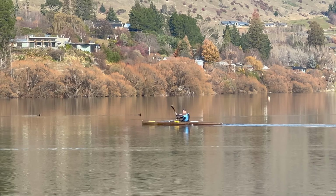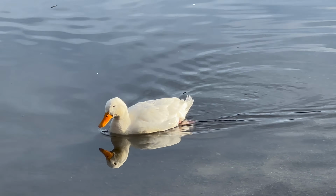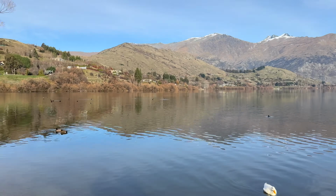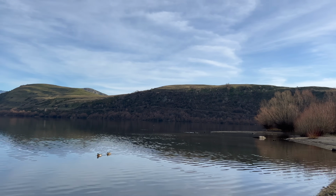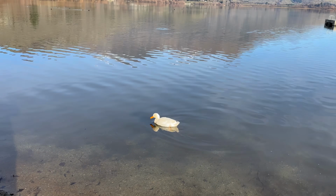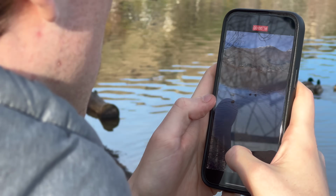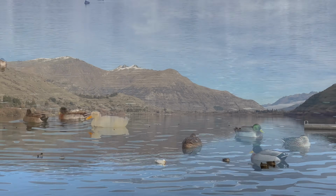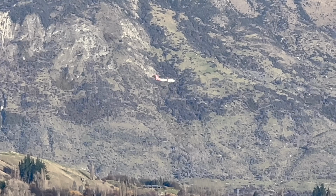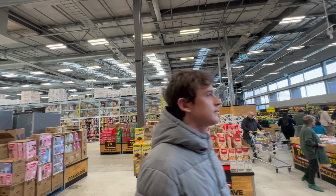That's an Air New Zealand A320neo from Sydney, Australia, doing a go around. Look at those cute little feet, oh my god. One thing I love to do when I travel is to check out the local supermarkets.